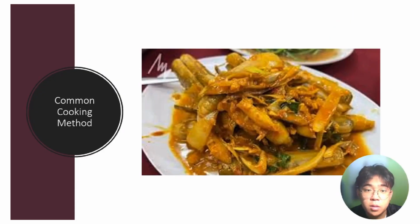One of the common cooking methods of ambal is cooking it with curry spices. This cooking method is quite popular in all the local restaurants all over Sarawak.